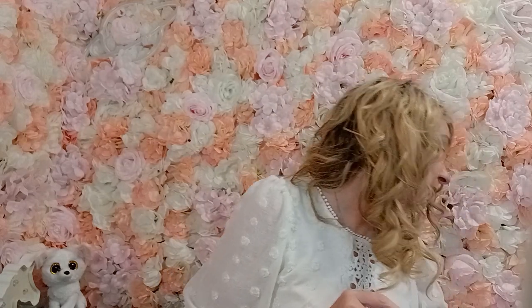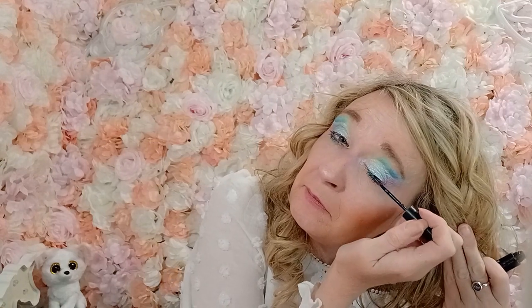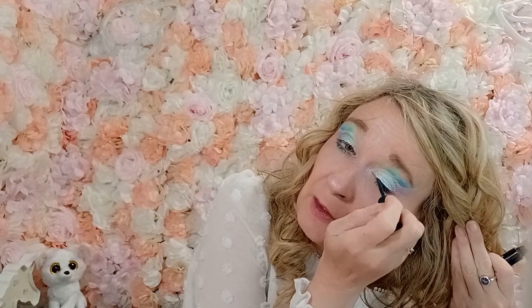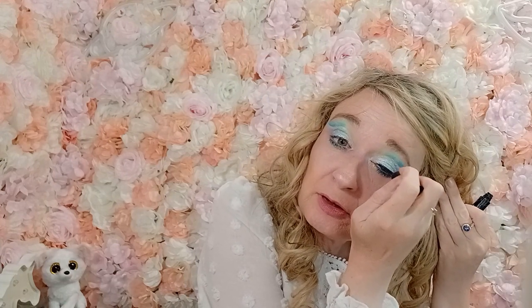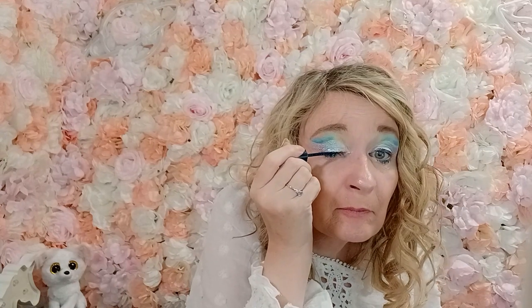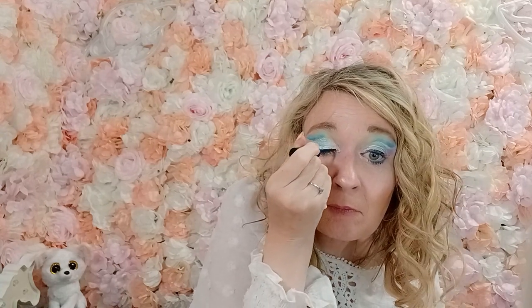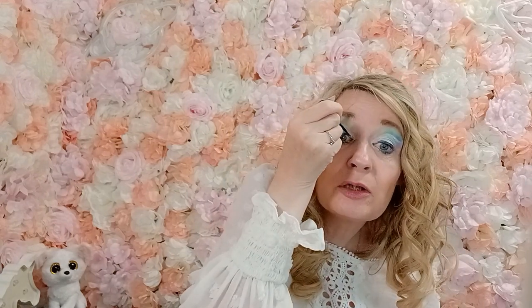Right. I'm going to use my Tatty Lashes this time round, TL3. My foundation is just the same as what I had on in the previous look. My brows are the same as well. I just used the Jenna Tutorials palette. I'm thinking though, maybe doing a two look with the two Jenna Tutorial palettes that I have.